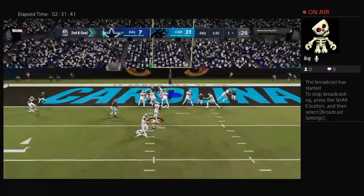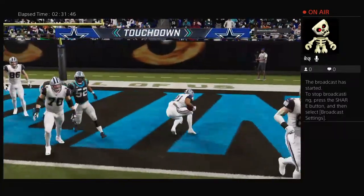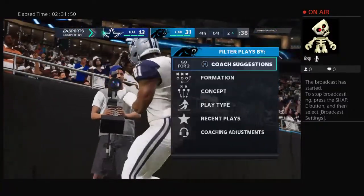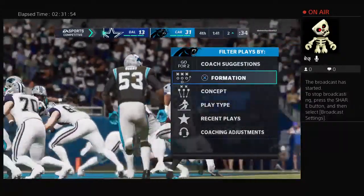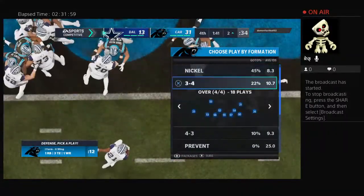Second and goal. They'll try to run it in with Elliott. And he'll get in. Touchdown, Cowboys. Touching it in from a yard away. And the Cowboys cut into that lead. He had the option to hand that football off. I think it's safe to say that he made the right decision. That was a heck of a run.